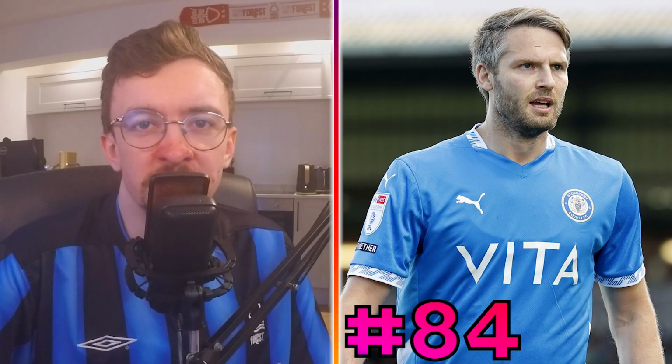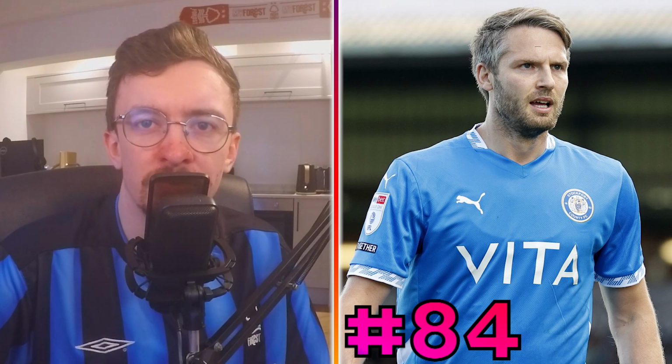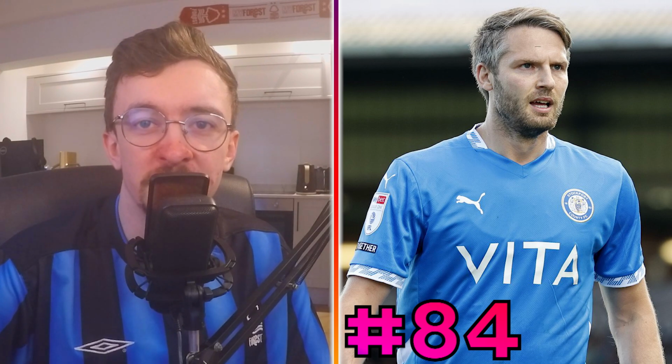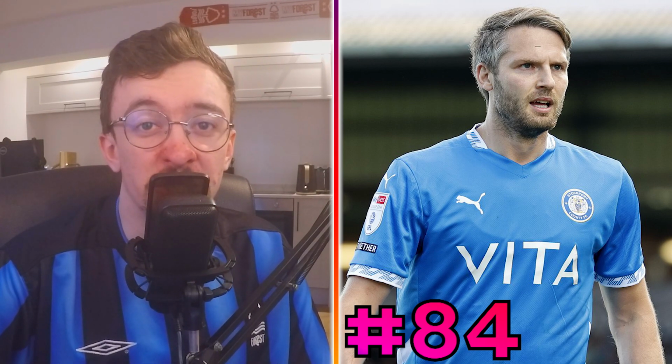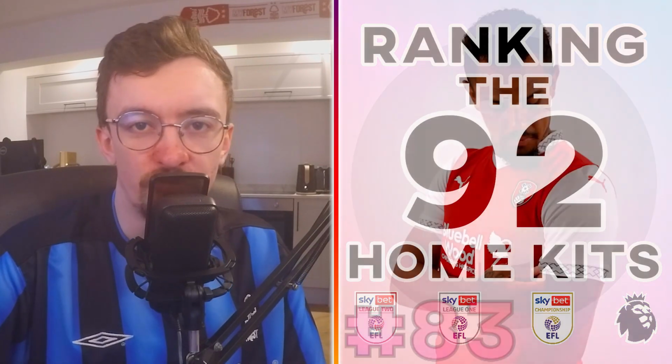This is the nicest of the 3 we've seen so far. It's a lovely royal blue kit with some design on the cuffs and collar. Again, don't think the pattern represents much, but it's a nice pattern of the 3. Other than that though, it's just a very plain shirt at the end of the day, so I can't give it much higher. And in 83rd place, I've got Rotherham United.